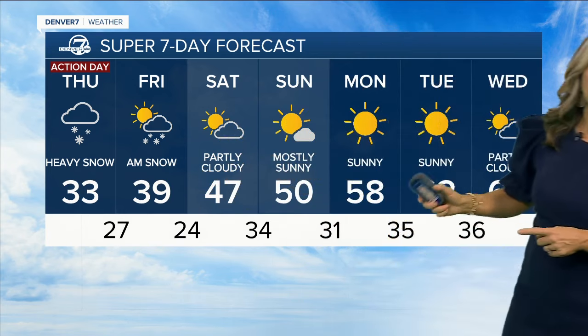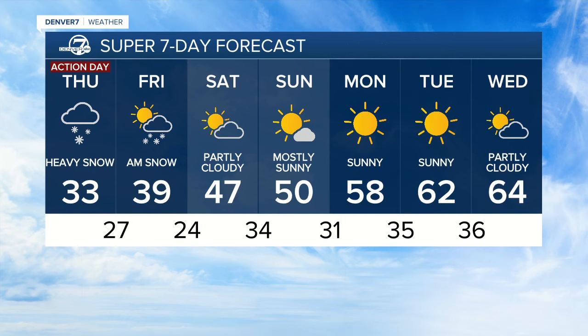Next week, that's a treat, Jason. 62 degrees by Tuesday. We've got some time to get through it. It's going to feel a lot longer once we get through today, especially for those that have to be on the road.